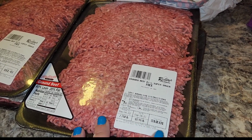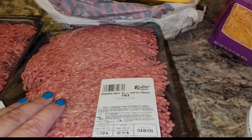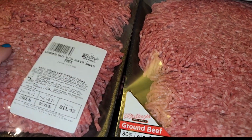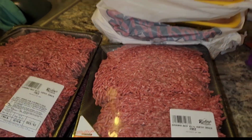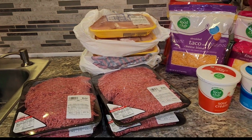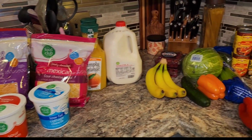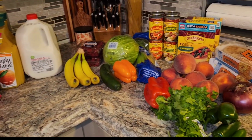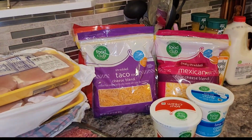I'm going to be freezing these. And so $3.99, we've got 1 pack at $10.01, 1 at $11.53. Sorry about that. 1 at $11.43. And 1 at $10.23. So this was definitely a prepper, pantry, freezer haul. Because besides the fresh vegetables and the dairy items, everything else is going into the pantry or into the freezer.